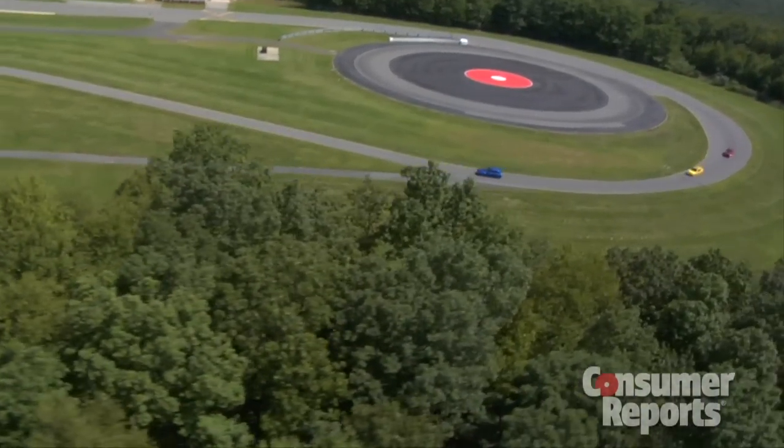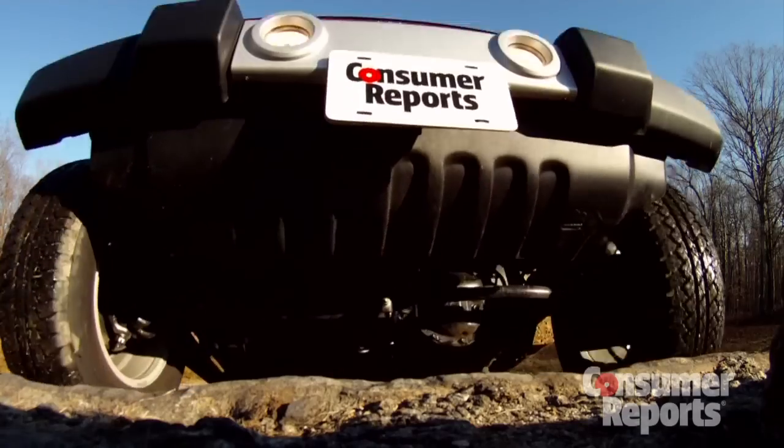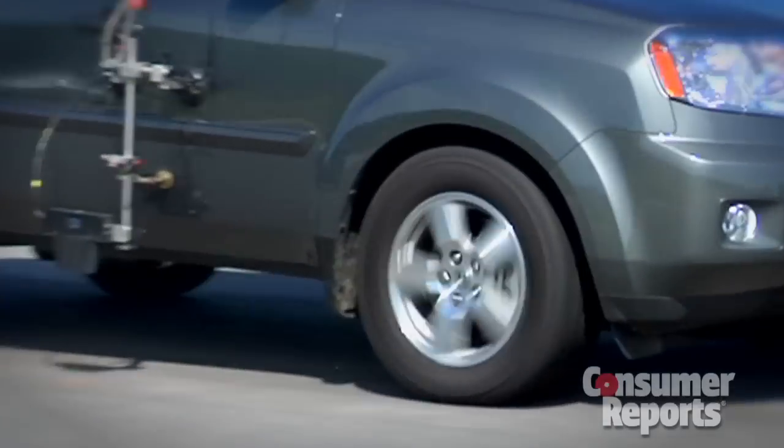Normally, I'm up at the track in Connecticut, where we have 327 acres where we test the cars. Not there today, actually. We're down in Yonkers, which is the head office of Consumer Reports, here with my colleagues Gabe and Tom.